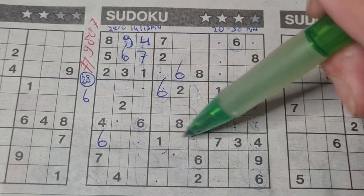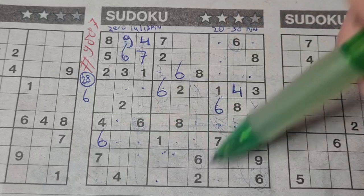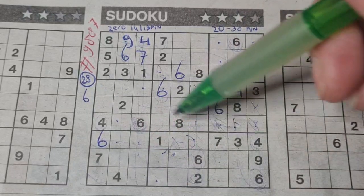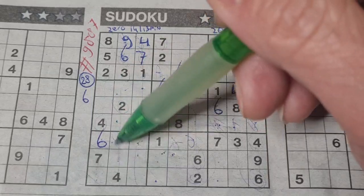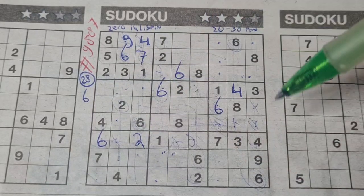In this row, 4 missing numbers. One of the missing numbers is 2. We have a 2 in this big square, so no 2 in these two boxes. So the 2 in this row could be here or there. Here or there, we see another 2 in the second column. No 2 there. 2 should be here.